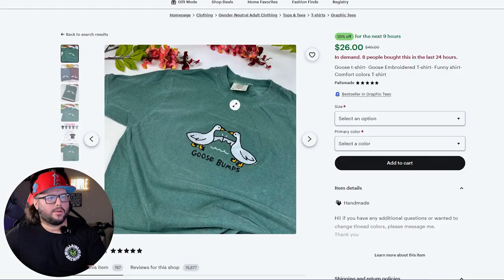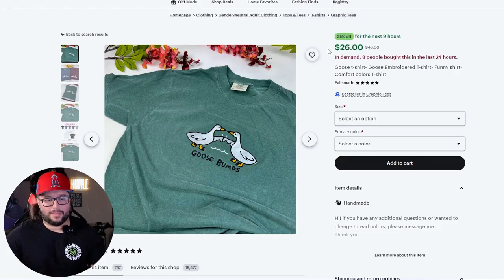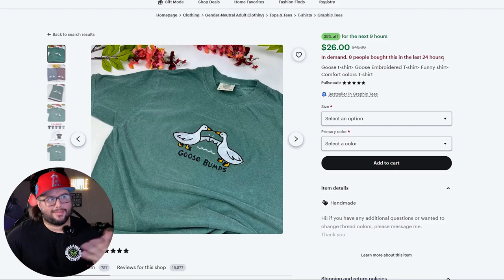And if you come over here, right, goosebumps, you can see exactly what that is. That's exactly what it is right there. So obviously, if there's a demand for this, maybe I want to start creating embroidered t-shirts, right? There you go.